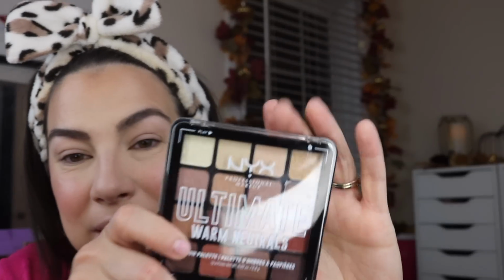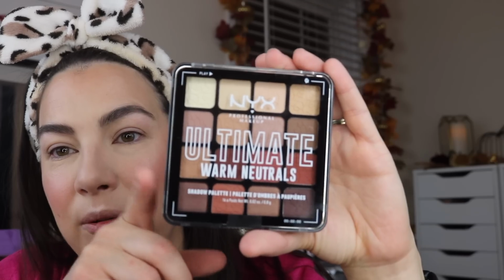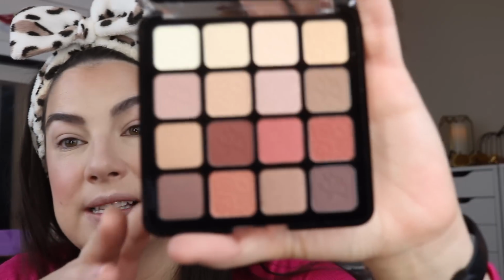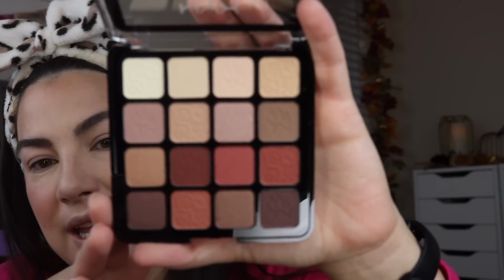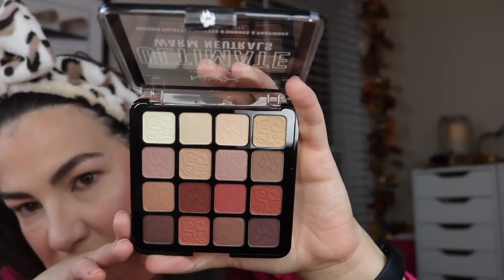So this, I finally picked this up from NYX, the Ultimate Warm Neutrals palette. I saw how this is new and improved. I think it said something about better staying power, better pigment, but this Warm Neutrals concept has been around for a long time. And we've got what seemed to be a mix of mattes and some really smooth shimmers, not like off the wall flaky shimmers that we've experienced in some other palettes, but some really nice feeling shimmers.